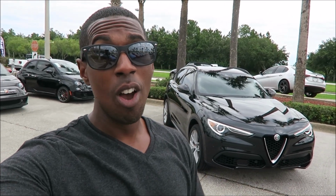So I want to show you guys this car, take it for a spin. I'll give you the price, the mileage, and the options on the car so you can see if this is something you might be interested in, or if you want to find a Stelvio anywhere else, you'll kind of know what they'll run you depending on the options and the mileage. So let's go down into it, check it out, see what you guys think.